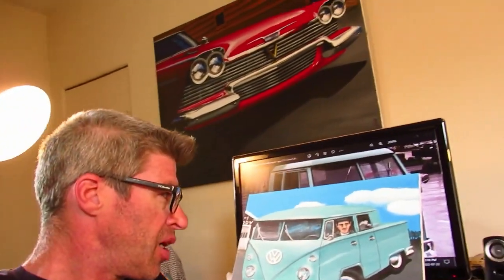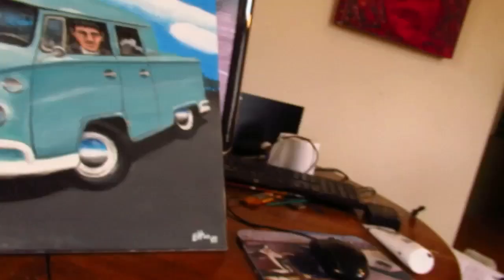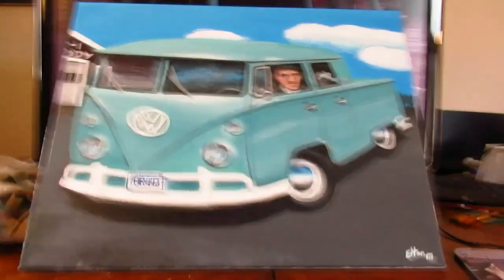So, yeah, what else can I tell you? Again, for me to do a painting of a foreign car, that's never happened before.